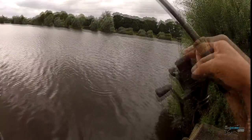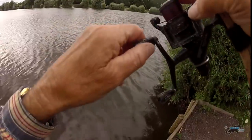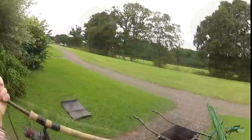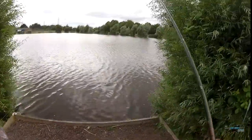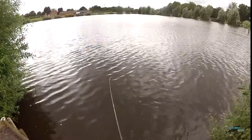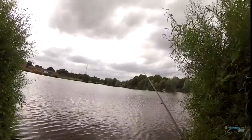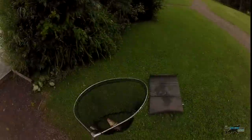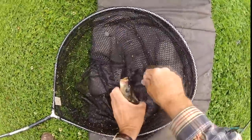That feels a bit peculiar. Is that a crucian? Maybe it's a baby carp. Let's get around the other side. Well, you saw the size of bread flake I put on. Baby carp. There's the feeder. Just a little weensy common there, look.